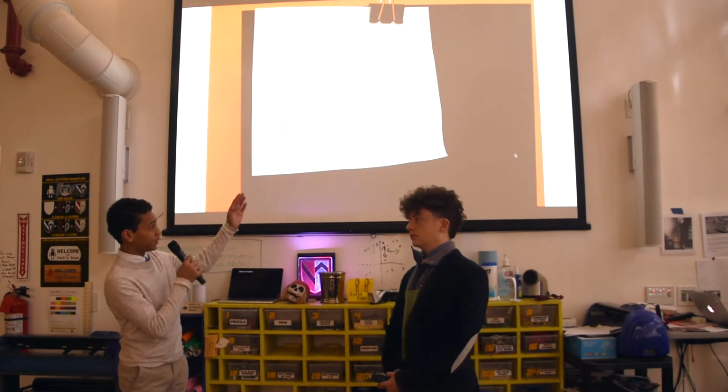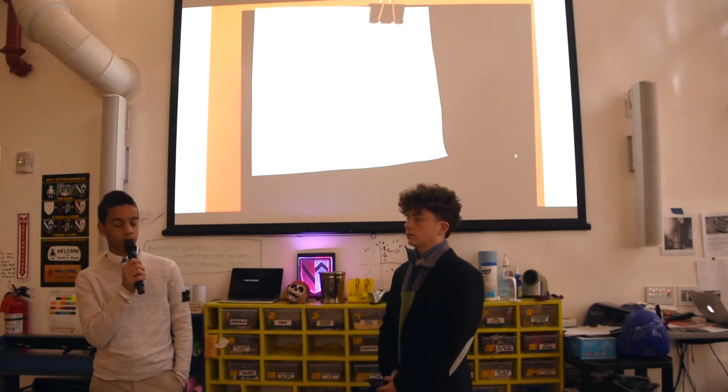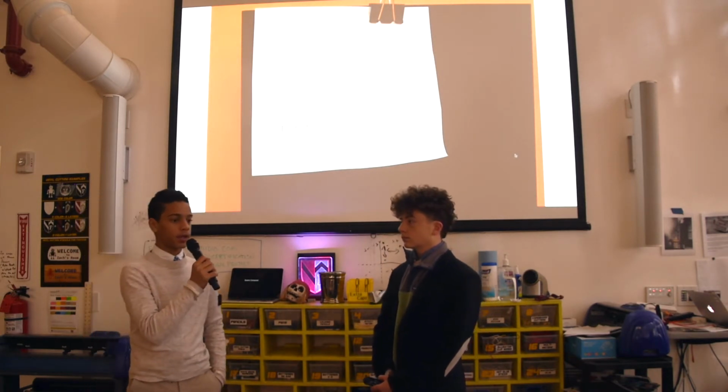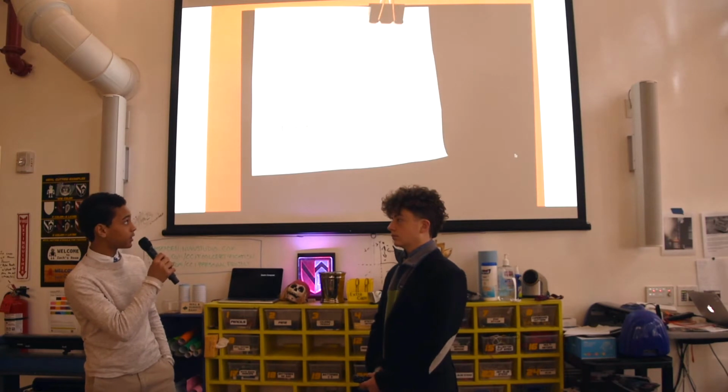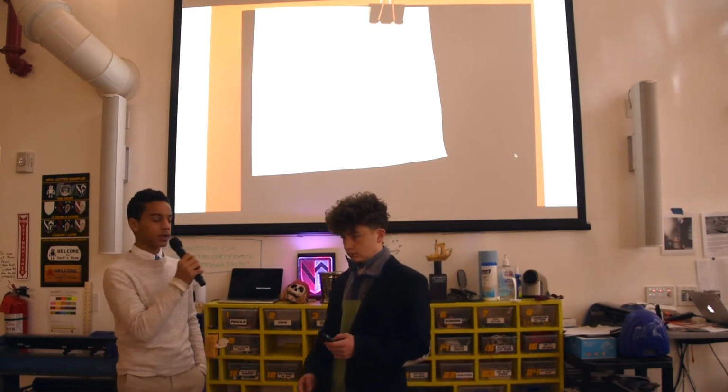Half of the piano is normal, and the other half is broken, which represents her going her own way. And then when you open it up, you see little things like chickens that we made that represent things in her life.